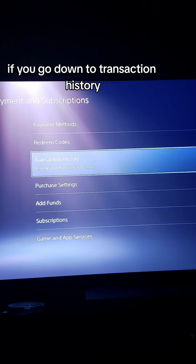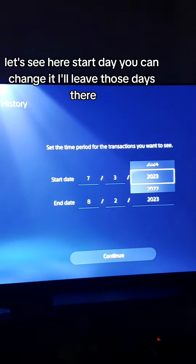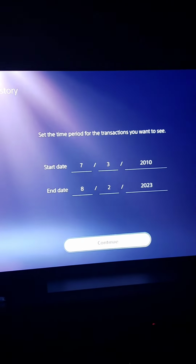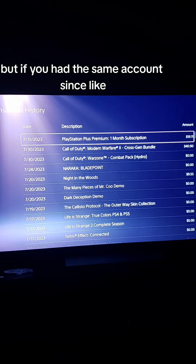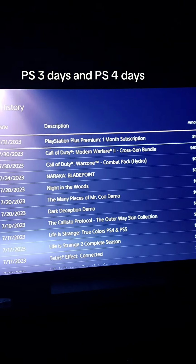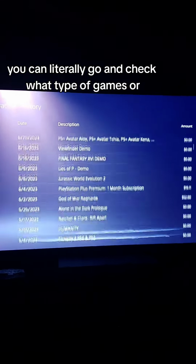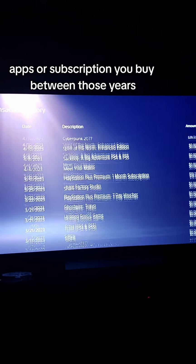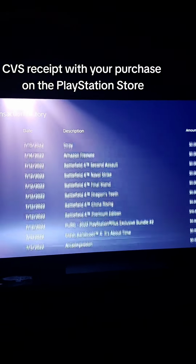If you go down to Transaction History, let's see here, Start Date, you can change it. I'll leave those dates there. I can go down to 2010, let's say. Even though you didn't have the PS5 in 2010, if you've had the same account since the PS3 and PS4 days, you can literally check what type of games, apps, or subscriptions you bought between those years. So it's basically a giant CVS receipt of your purchases on the PlayStation Store.